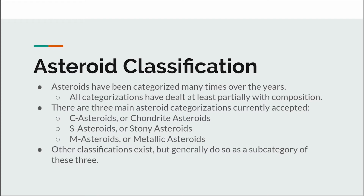Hello everyone, I'm Joshua Donaldson and I will be discussing asteroid classification. Over the years, many different taxonomic systems have existed for asteroid classification, dating back to 1973 with Chapman, Morrison, and Zellner's initial taxonomic system all the way up to our modern SMASS, or Small Main Belt Asteroid Spectroscopic Survey, taxonomy.